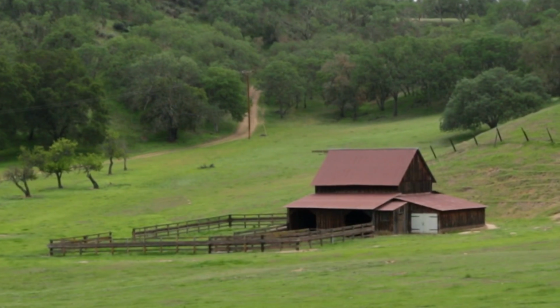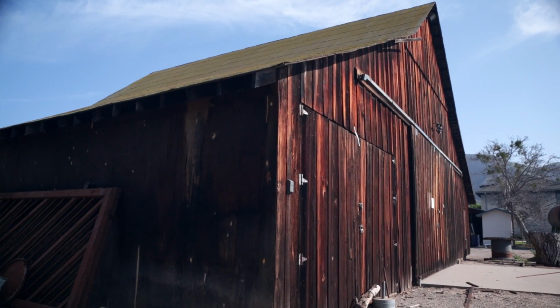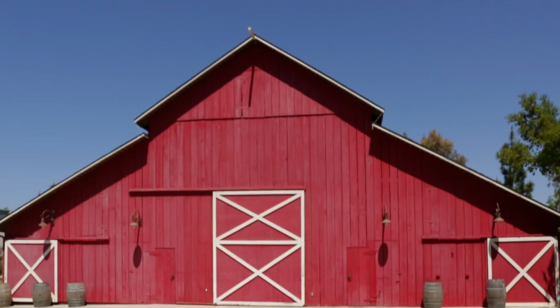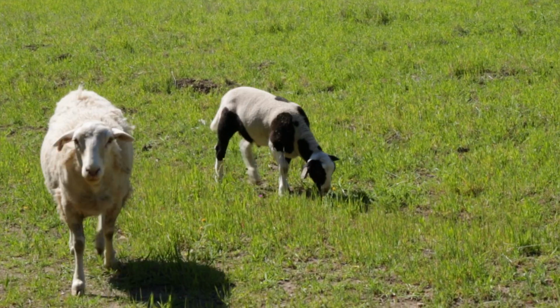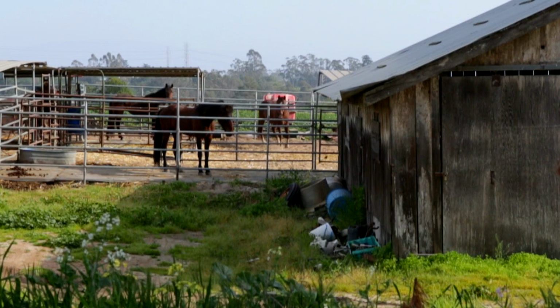Barns are a big part of the American heritage. It's interesting to travel around the country and see the different styles of barns. What is a barn? A barn is an agricultural outbuilding that's really a house for agricultural animals, horses, mules, and whatever the farmer has to protect from the elements.